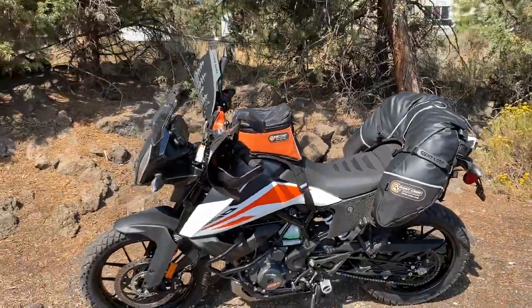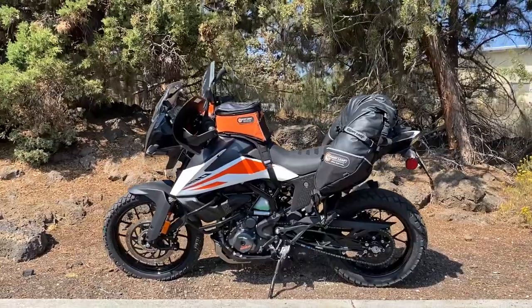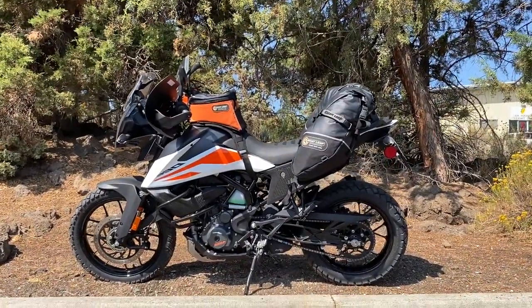So that's the KTM 390 Adventure, kitted out with a go light, go fast, go far solution.